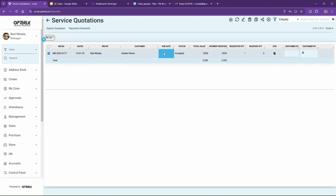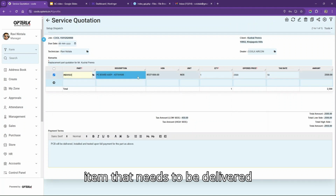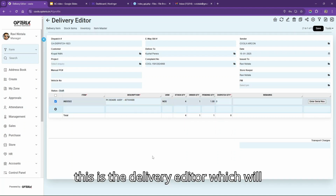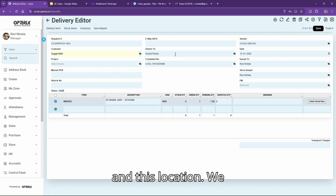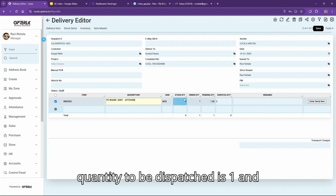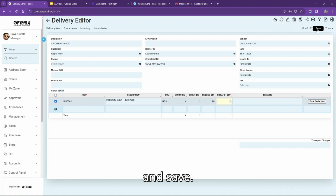With the payment updated in the quotation, now we are ready to make a delivery. So we go into this and select the item that needs to be delivered and do a setup dispatch. This action can be done either from the service or from the store. This is the delivery editor, which will help us create a delivery challan for this part, for this customer and this location. We have been shown the item that needs to be dispatched, and the quantity to be dispatched is 1, and we are being shown that the stock quantity is 4, which means that we have the stock available. So we will just enter the dispatch quantity as 1 and save.